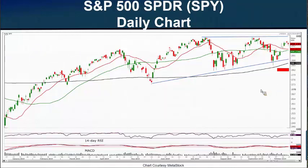Now, as we always do, our first chart is the daily chart of the S&P 500 SPDR, symbol SPY. As you all know, this is the exchange-traded fund that closely follows our S&P 500 benchmark index. Today when I captured this chart, the SPY was trading at $298.22, or about 2982 on the S&P 500 itself.